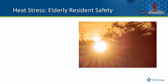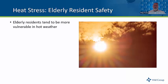Heat stress and elderly residents. I think this is something we're going to bring home here. And this is one thing that I think all of your housing authorities need to be aware of, because the elderly tend to be most vulnerable to hot weather. Younger people are more resilient. As we get older, our body tends to be less resilient. I know personally, I can't, quote unquote, take the heat like I used to be able to. As I wade through the joys of middle age, the heat gets to me more than it used to.